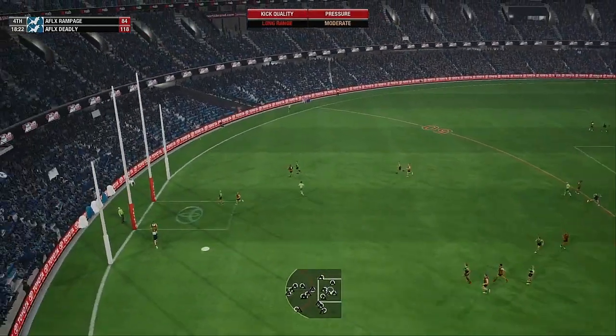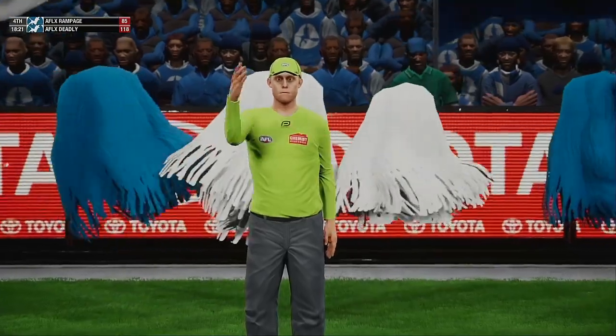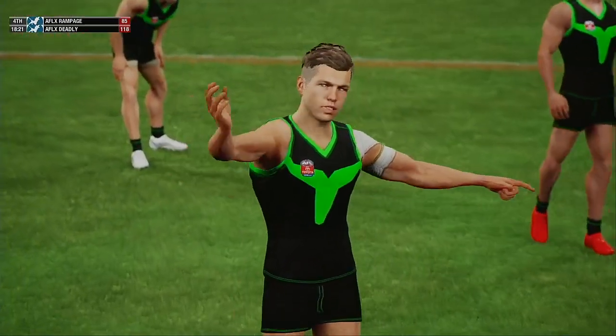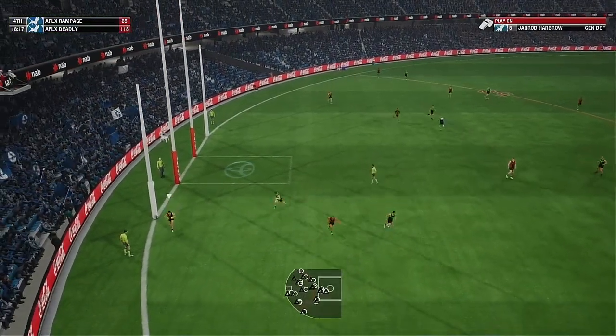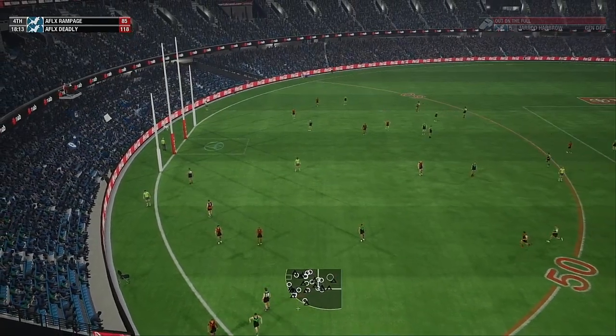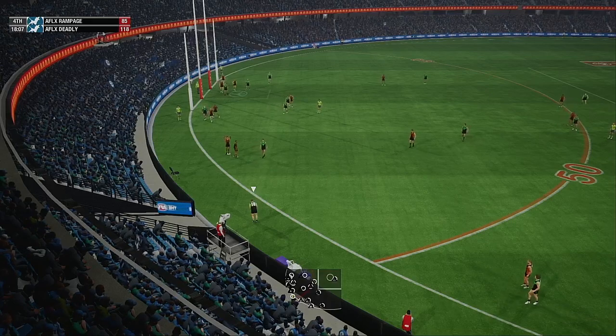A must-kick goal here. Unable to put that one through. The home team closed the gap to 33. Plays on to himself. Harbrack with a poor kick out of play. Normally a pretty good kick. Let's see what he can do here.